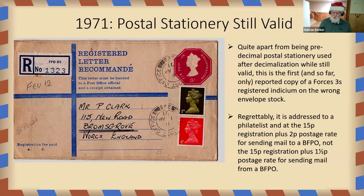Regrettably, there are some things wrong with the cover. It's addressed to a philatelist whose name can be found on packboat covers sent that are philatelic. The 15p registration is equal to 3 shillings and is good, but the 5 old pence is equal to 2 new pence, and that's the rate for sending mail to a British Forces post office, not the 1.5p rate for sending it from the British Forces post office in that particular year.